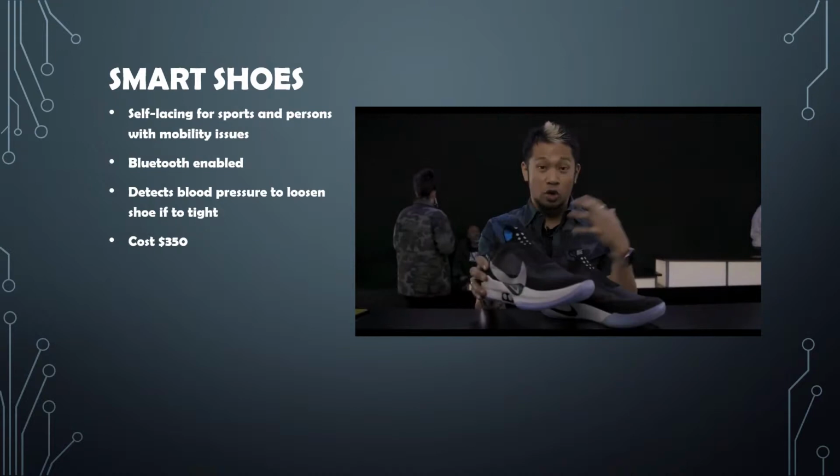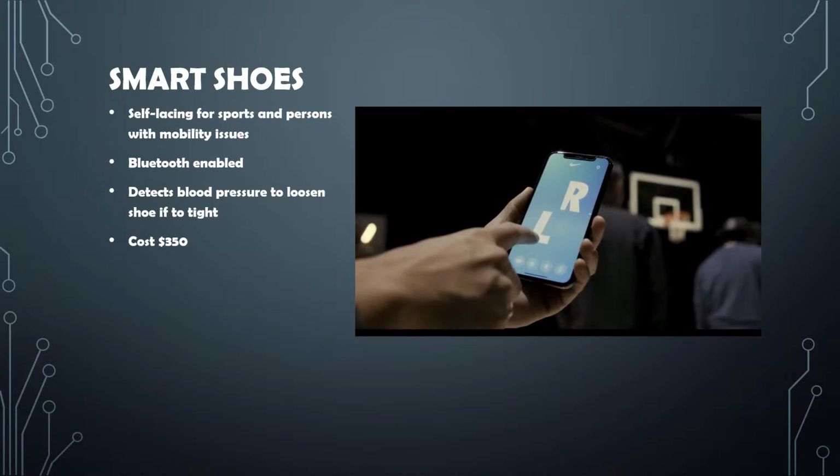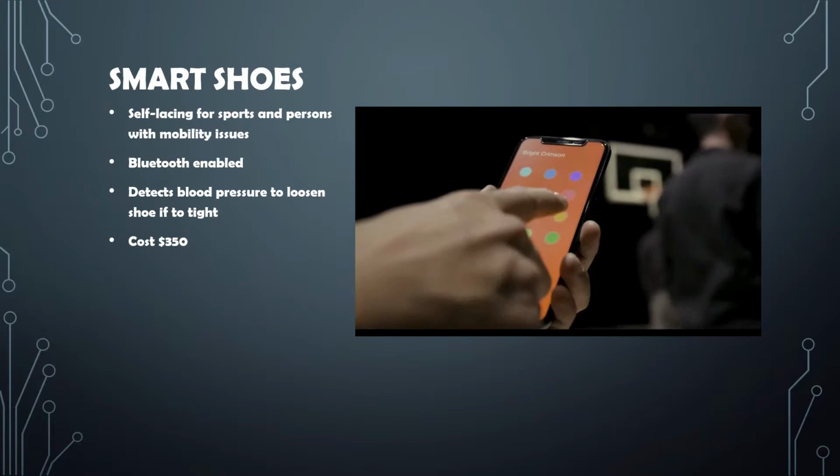But what really makes this magical is the app. There's a companion app that becomes a part of this. And what it allows you to do is, right, this is a smart connected shoe. The app itself allows you to adjust the tightness for each shoe individually. What also is unique here, you can see those colored lights. I can change the color of the lights on the shoe to personalize it.